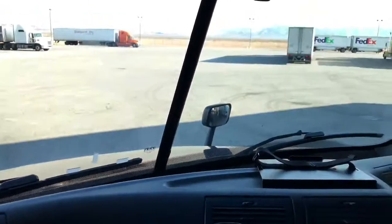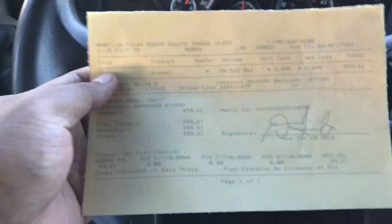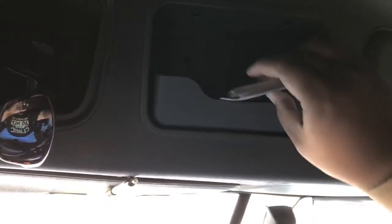And they got cheap fuel, not as cheap as the next destination I'm headed to. Your receipt's gonna look different. It's gonna look like this, not like the typical receipt that you get from Pilot and all that. I know I need an organizer, man. I'm kind of sloppy right now, but like I said, just started my own truck. Put this up over here, along with all my cards. I got probably like 30 of them.